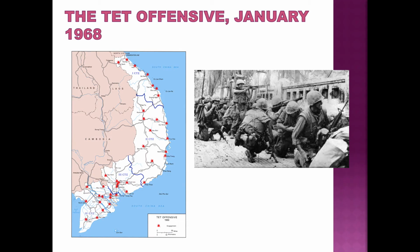As far as Americans were concerned, it was a lost cause, even though, like I said, the American military is winning every battle. They won the Battle of the Tet. But Americans just had enough.